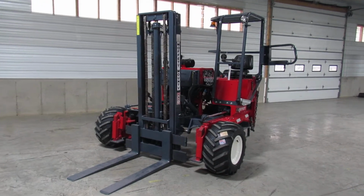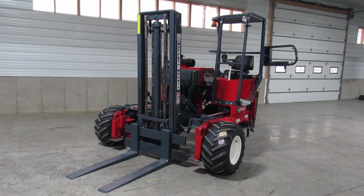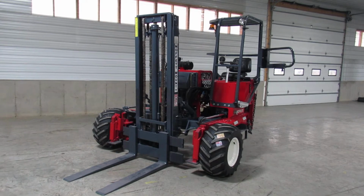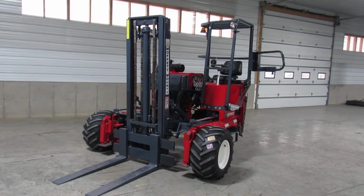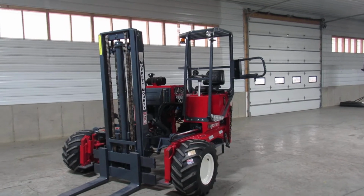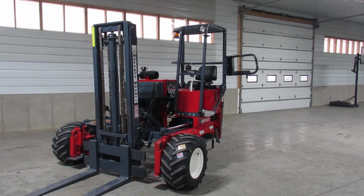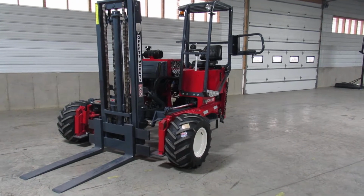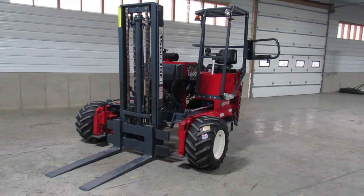I'm going to give you a nice video of a 2004 Moffett sitting here with 2,101 hours. Now, this thing's been fully refurbished. This has a new paint job. What we do is we take the cage off, the roll cage, the seat, the diamond plating, clean everything very nicely, paint it separately, and then put it back together to give you a long-lasting finish.